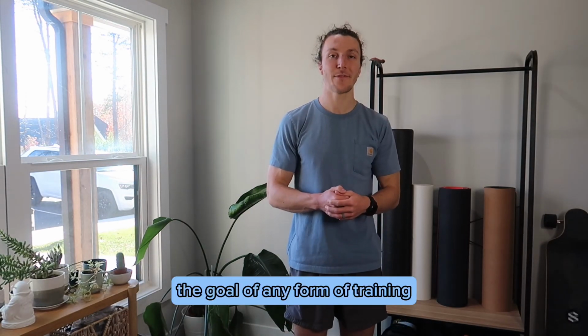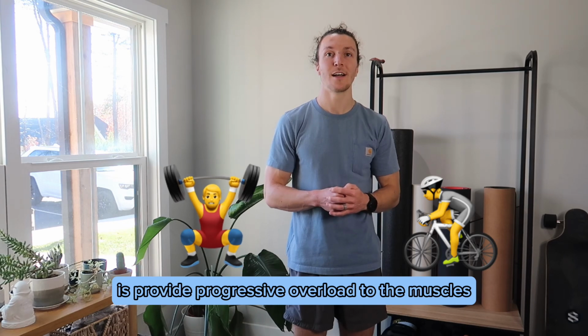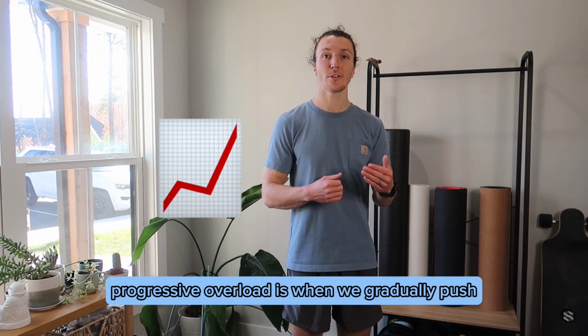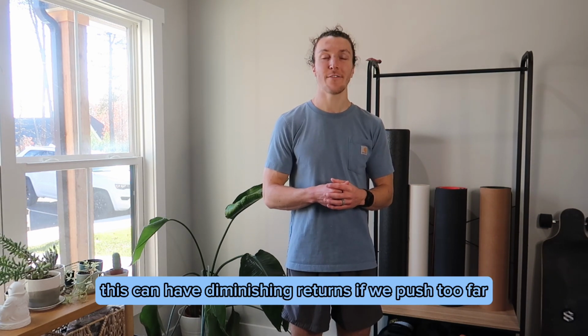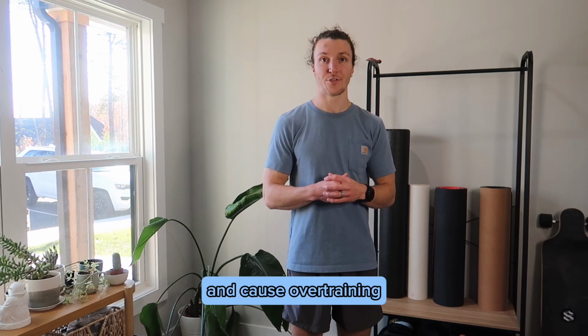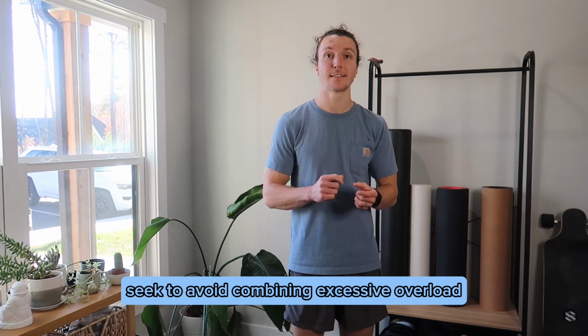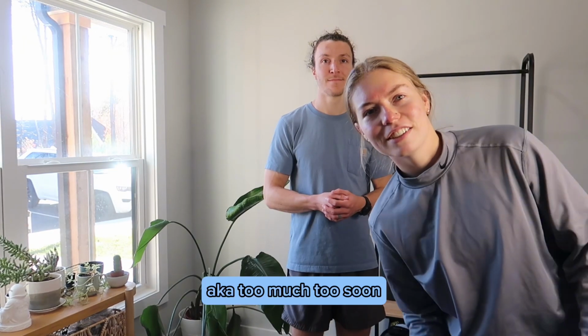The goal of any form of training is to provide progressive overload to the muscles in order for them to adapt. Progressive overload is when we gradually push our limits so that we become better and better. However, this can have diminishing returns if we push too far and cause overtraining. Good training programs seek to avoid combining excessive overload with improper recovery, aka too much too soon.